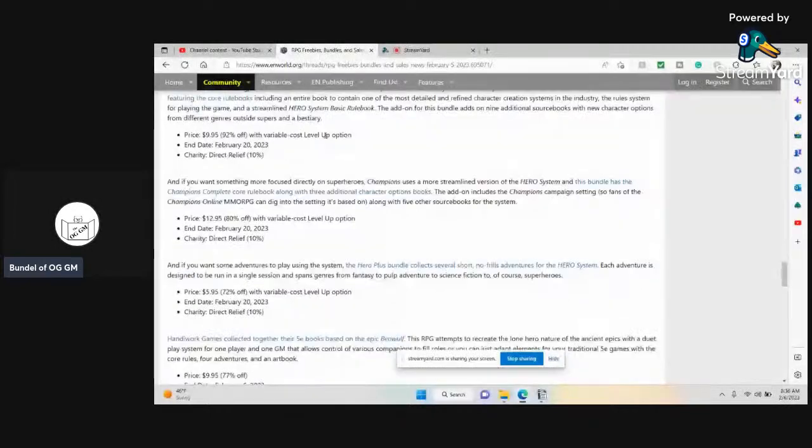And if you want even more Champions stuff, there's a third bundle featuring a whole bunch of adventures for Champions and Hero System, including a space adventure, a pulp adventure, a science fiction adventure. Space and science fiction are the same thing. And of course, superheroes. So this bundle gives you at least 10, it looks like, adventures for the Hero System and Champions for $10. And this is Direct Relief.